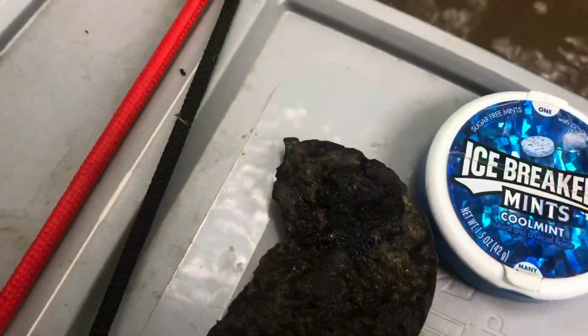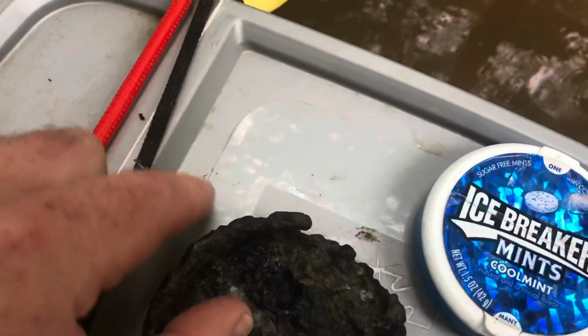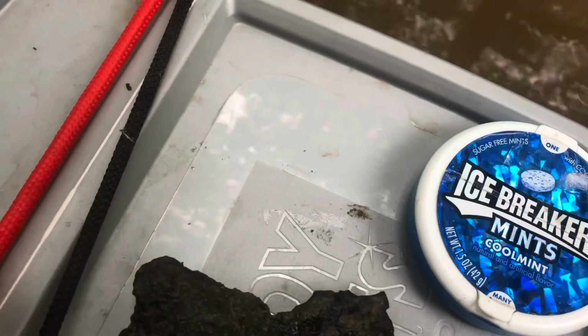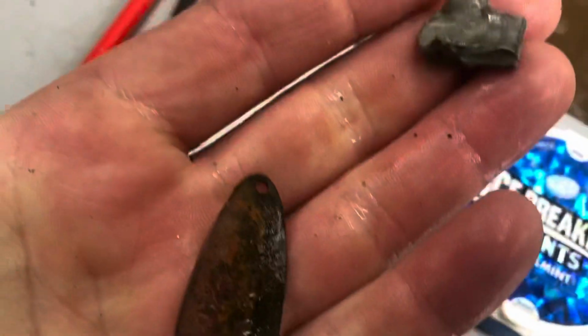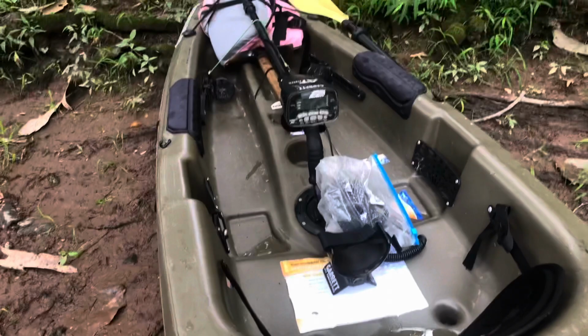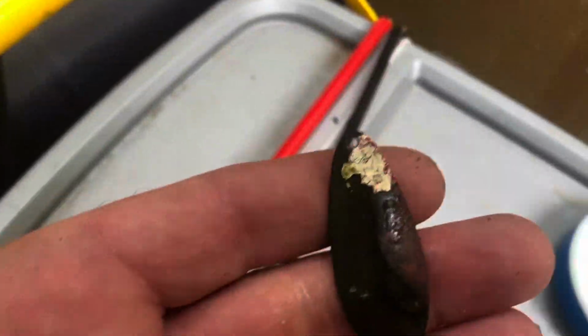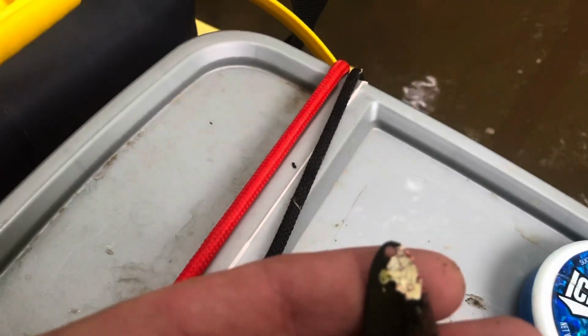Okay guys, we're gonna move to a different spot, and CJ Morgan found this neat thing. He thinks it's a top to a piston. That's pretty neat. And I found a little tiny piece of lead and a fishing lure. Yep, so we're gonna move on from this area and see what else we can find. Here's my little kayak set up there. All my junk. All right, everybody. I'll see you on the next spot.